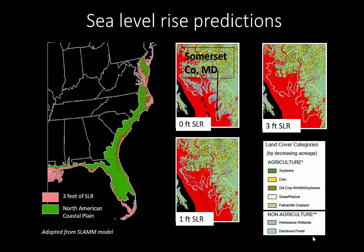So I talked about global and regional sea level rise predictions. I want to talk particularly about the county that I work in because it's very susceptible, and show you some projections under different sea level rise scenarios. On the left here we have the North American coastal plain in green, and the pink is the area of landmass that is expected to convert into open water under 3 feet of sea level rise.